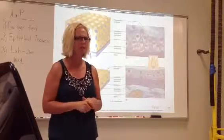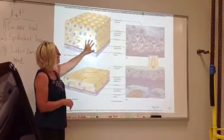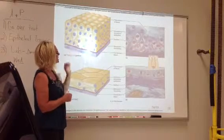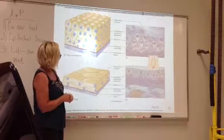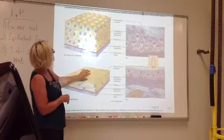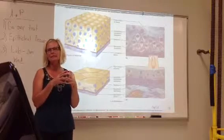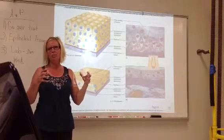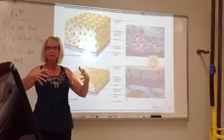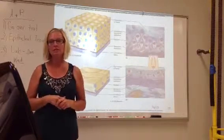And there's a couple of pictures. Notice it's not always exactly the same size. You can see when it's unstretched, it's going to be smaller. When it's stretched, it's going to be larger. So those cells actually change shape, like your bladder. When your bladder gets full, those cells actually stretch and elongate.